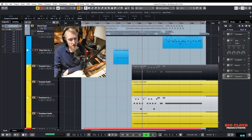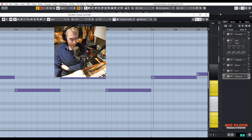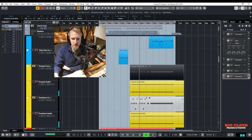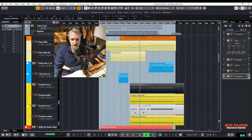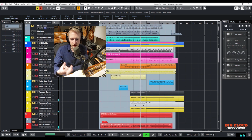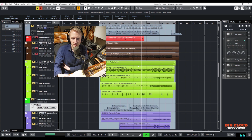I think Tim asked for some brass, if I remember rightly, so I think this was Tim's idea. He wanted just some held brass notes, so trigger it with MIDI. The same way as the drums, it's a real brass sample. We don't use any synthesized sounds unless it's an old school synth we're actually going for, but any real world instrument sounds here in Big Cloud, we're actually triggering real life samples.